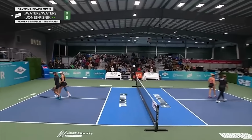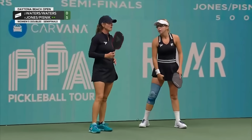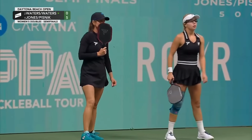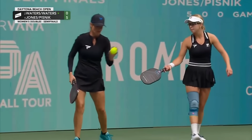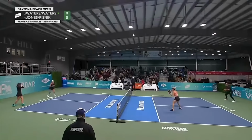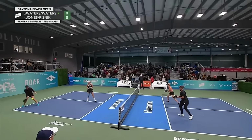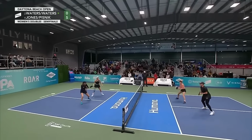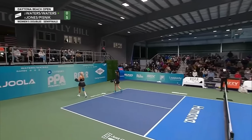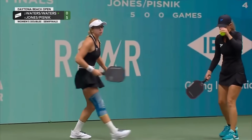And talk about execution, she comes right back and just rips it about 6 inches to the right of where the last one came, and that was a no doubt about it winner. Okay, so facing significant adversity here are the Waters. And they are finally on the board, and it's Lee Waters getting it done, and now she will play the left.